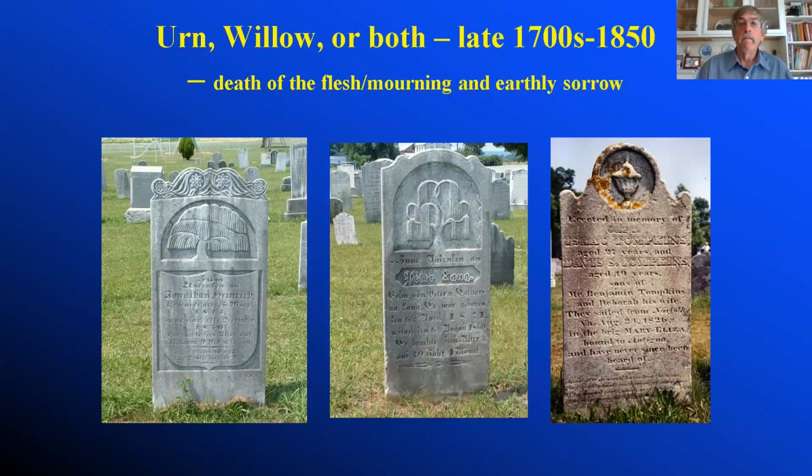By the late 1700s and early 1800s, people were more focused on the death of the flesh, mourning the dead, earthly sorrow, and the symbols for those were willow trees, weeping willows, and urns. And so you start to see willows and urns, or both, on many of the stones during that era.